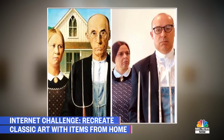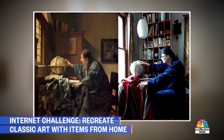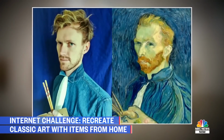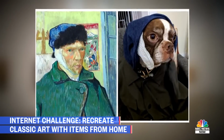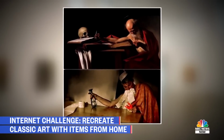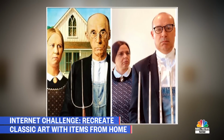Almost certainly seen them popping up on social media. The Vermeers, the Van Eycks, the Van Goghs, as the bored and the isolated recreate the old masters themselves in real life, using only what they already own. And contrary to belief, this is not my normal clothes. In fact, it's my daughter's dungarees.